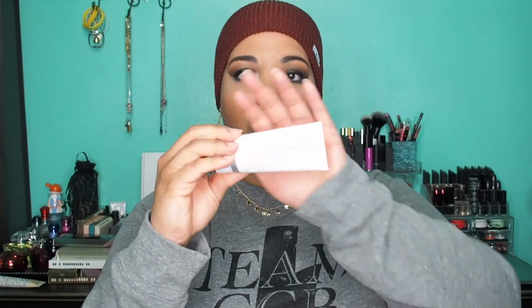$85 for this. I just cannot. Like, still, BoxyCharm to this day is still worth it. I'm not gonna complain about anything. This is what it looks like. I've seen this in Sephora. So like $85 in a $26 box. I'm about it. I am so about it. So that's the first one.